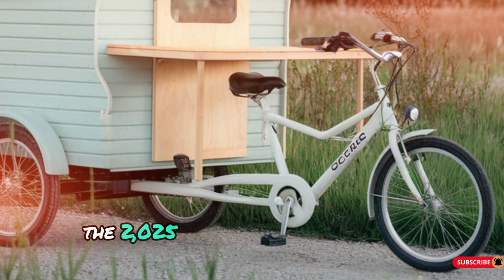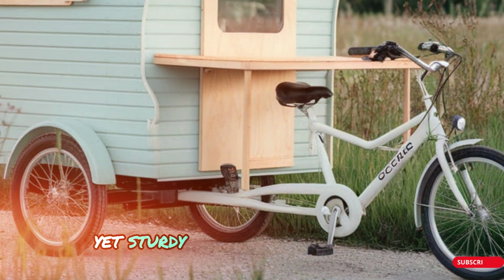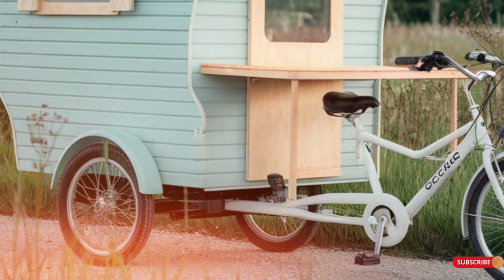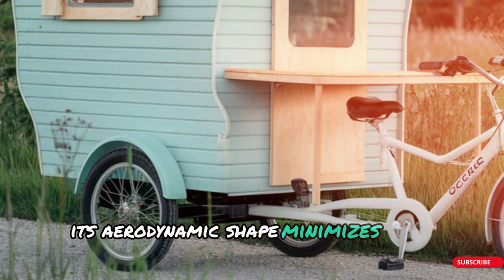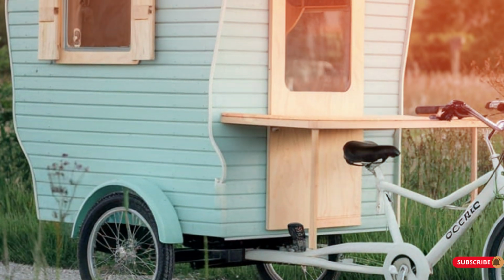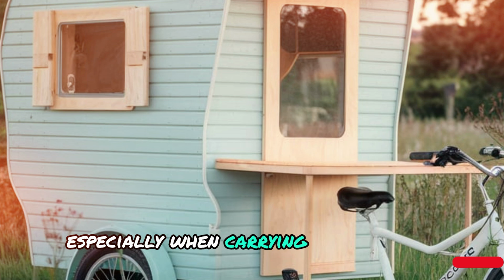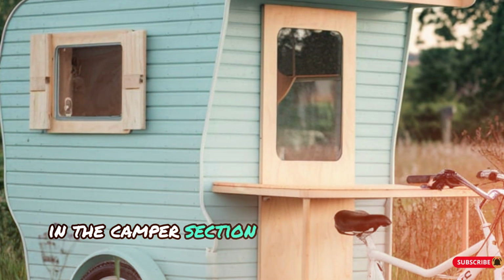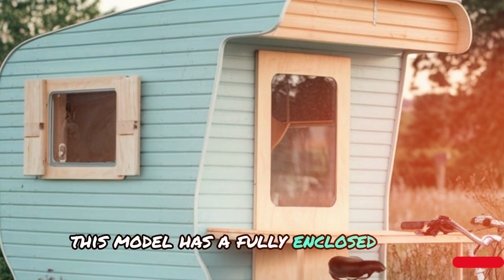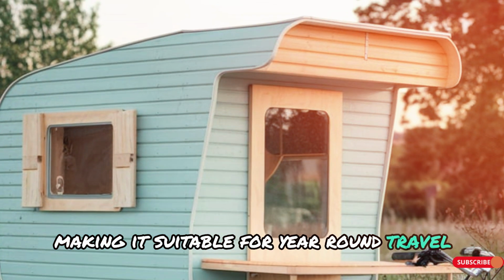The 2025 Liberty electric camper tricycle is built with a lightweight yet sturdy aluminum alloy frame, ensuring durability without excessive weight. Its aerodynamic shape minimizes wind resistance, improving efficiency and battery performance. The three-wheel design enhances stability, especially when carrying extra weight in the camper section. Unlike traditional e-bikes, this model has a fully enclosed cabin for all-weather protection, making it suitable for year-round travel.